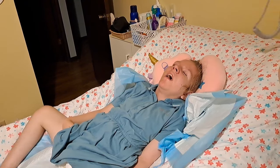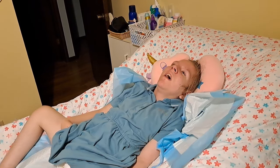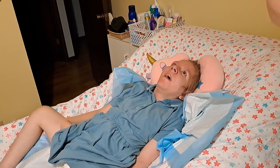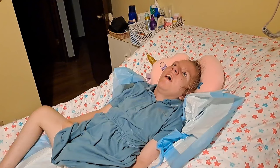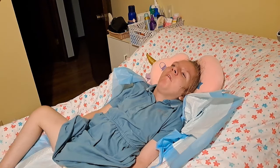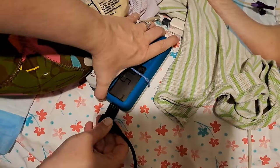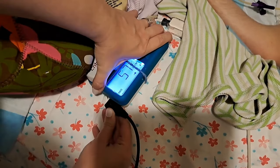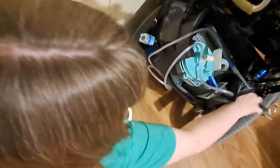I'm going to plug in her lift for the night so it stays charged and we can always use it. I'm going to see why your food pump's beeping. We probably crimped it somewhere. Yeah, we had it upside down or something. We're going to fix that, aren't we? So, primed that. Going to recharge the food pump, charging the lift. I'm going to remember to charge her suction machine so that it works well.